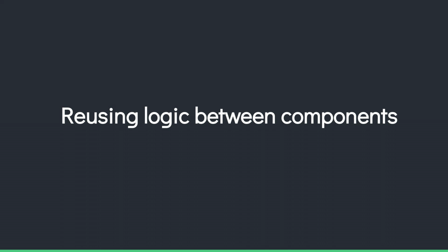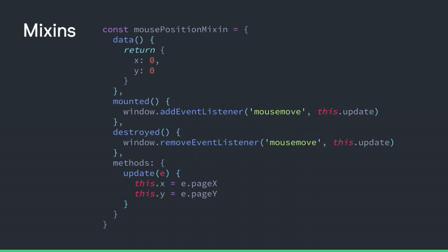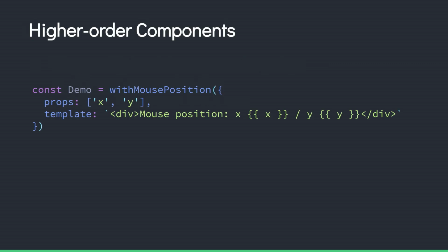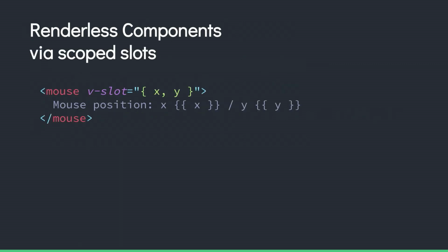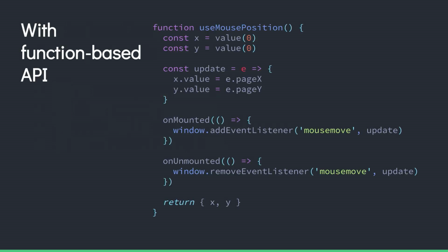OK, so another benefit is reusing logic between components. I don't think I'll have time to go into too much of the details, but there's a case study. We can write the same listening-to-mouse-position logic using mixins. It has a bunch of drawbacks: namespace clashing, unclear property sources. You can use higher order components, which is actually only worse. And then there's renderless components, which solves most of these problems, but it costs you extra component instances, which is a performance cost.